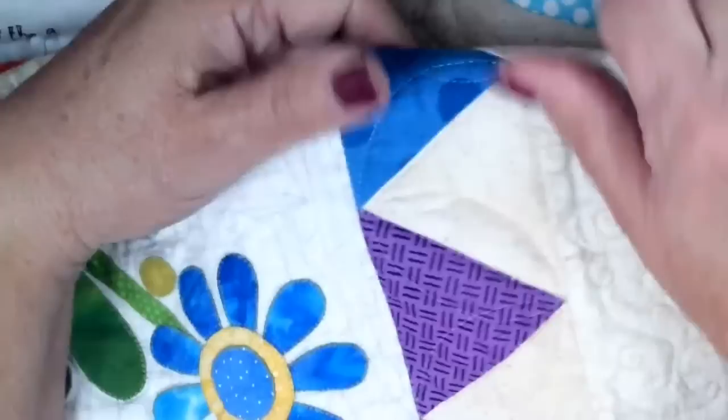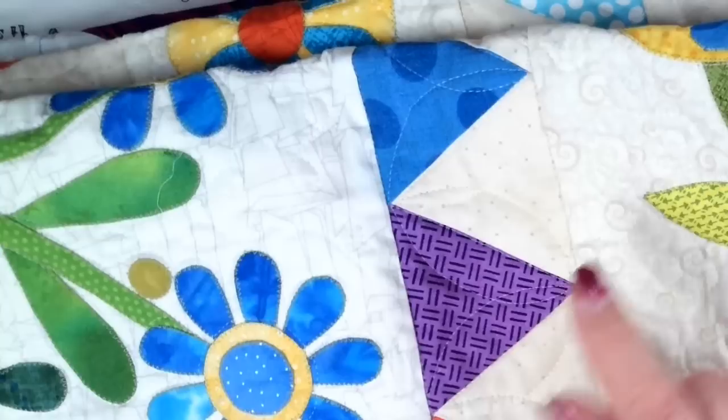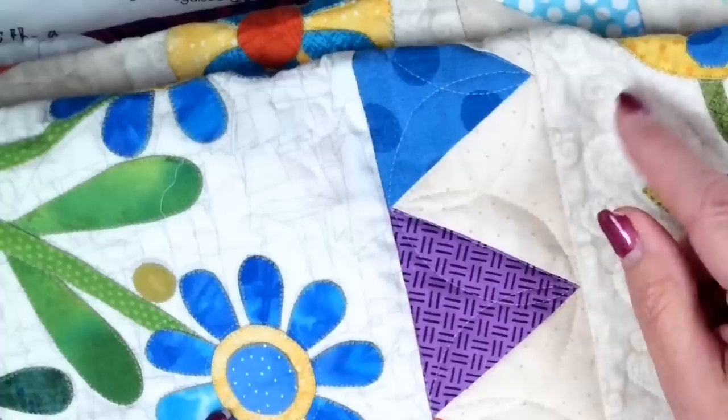I like the shape. The curve is a nice accent to the very linear diamond and triangle shapes, and it was easy. So that's what I'm after. I want shapes that are easy, but look like they belong where you did them.